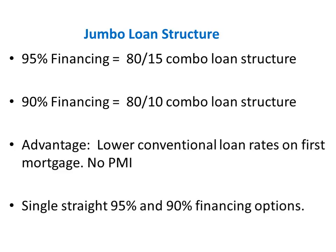And of course, the buyer is required to put in their 5% for the 95%, and then a 10% down payment for the 90% option. But there are a couple of different ways to structure, and there are advantages to doing it this way. Probably the biggest advantage is that the conventional or conforming loan interest rates are typically a lot less when compared to a jumbo loan. And then also, it's a great way for those home buyers that are not putting down 20% to avoid PMI, or private mortgage insurance, by separating and doing a combo loan.